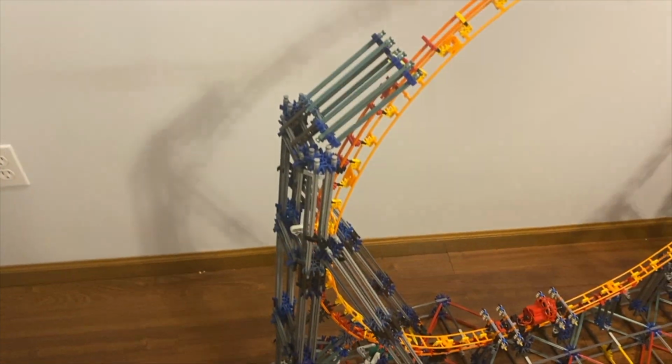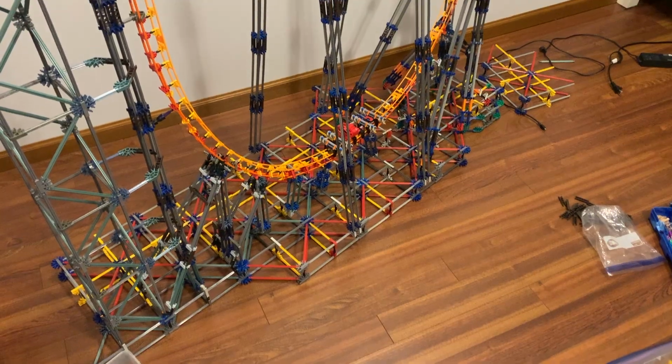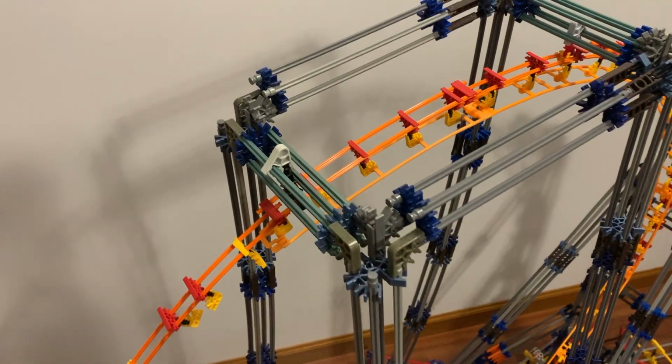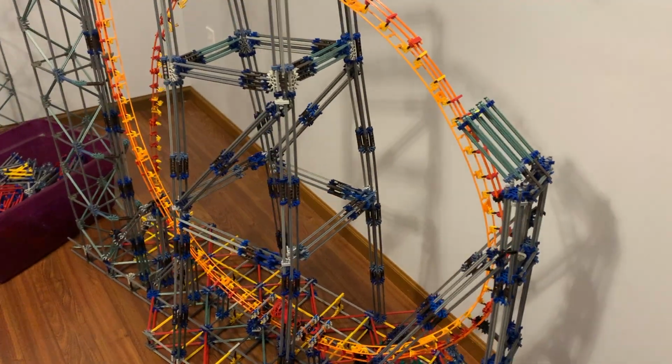Then I built up 4 5 gray rod tall tube supports. I then attached them to the base and added in the 2 horizontal supports which hold the track. I wanted to do this first so I could make sure that the track profiling was correct. However, this kind of backfired on me.